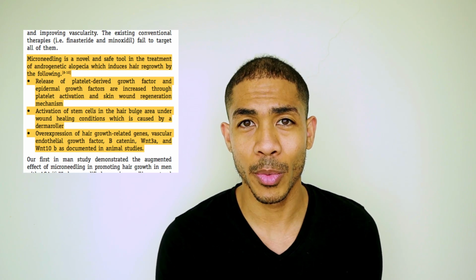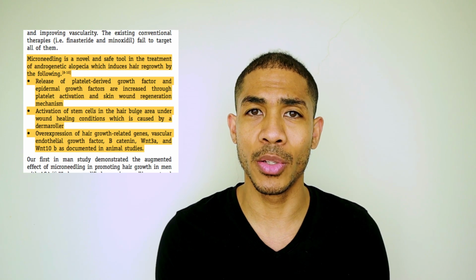The first thing that's going to happen is your body is going to start releasing growth factors. In other words, your body is going to start producing these growth factors which cause hair regrowth, which links into the second thing that happens after you dermaroll, and that is that the hair bulbs, the bottom of the follicle, actually begin to release stem cells. These stem cells are what leads to the new hair growth.